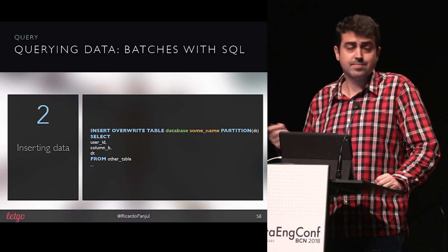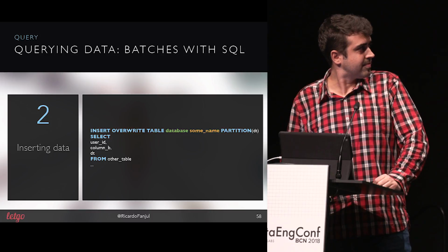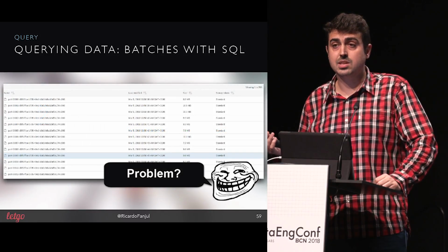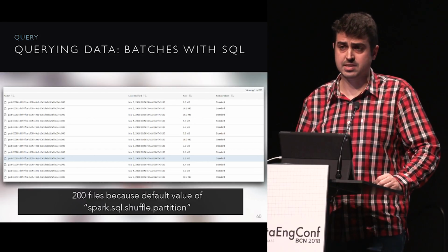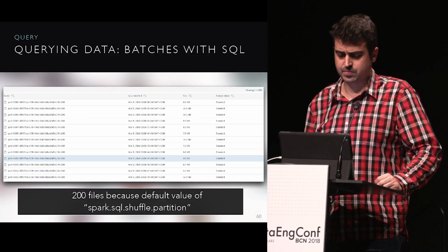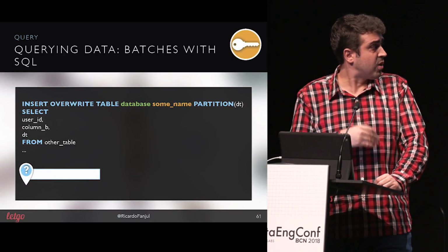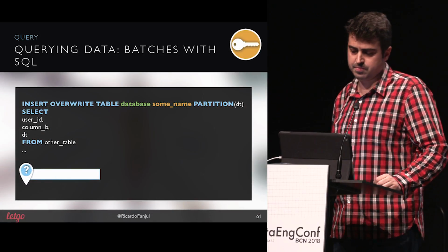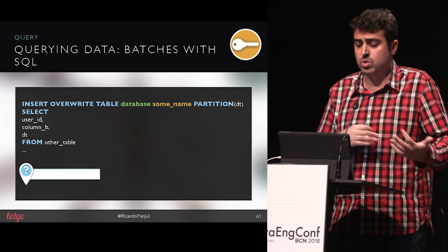We run the query. And oops, we have a problem. We get 200 small files. But why 200? The reason is the default value of this property. So we have to add something more to our query.